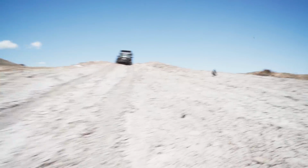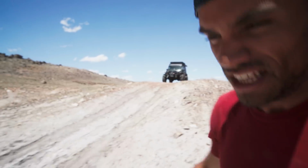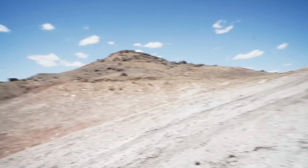So we're in a restricted airspace and I can't fly the drone, so I gotta run around. But the wind just picked up like crazy. And there's this big steep hill that he's going down. Let's see it.